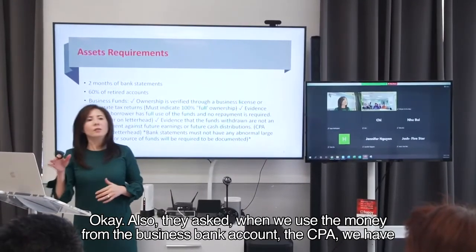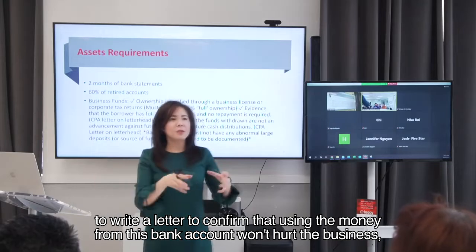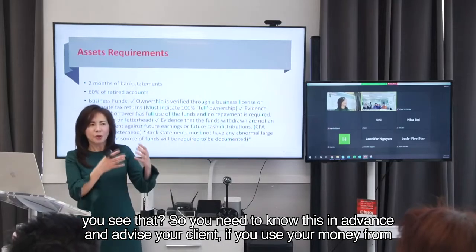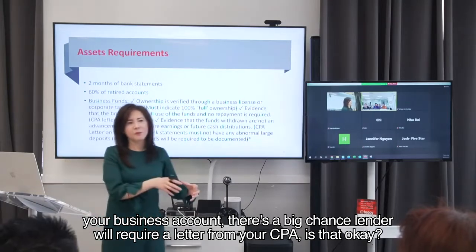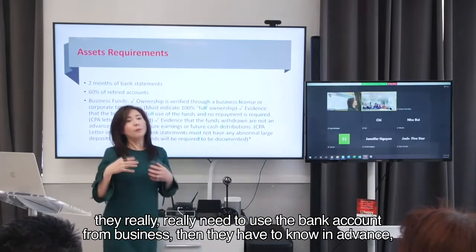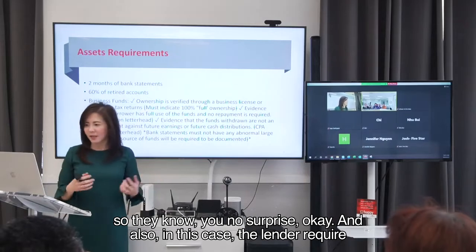Okay, also they asked, when we use the money from the business bank account, the CPA will have to write a letter to confirm that using the money from this bank account won't hurt the business. You see that? So you need to know this in advance and advise your client: if you use the money from your business account, there's a big chance the lender will require a letter from your CPA. Is that okay? Because a lot of the time, people don't want to go to the CPA asking for a letter. It's hard. But if they really need to use the bank account from the business, then they have to know in advance, so there's no surprise, okay?